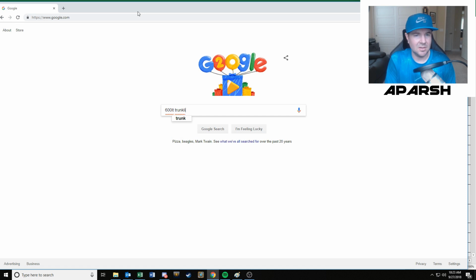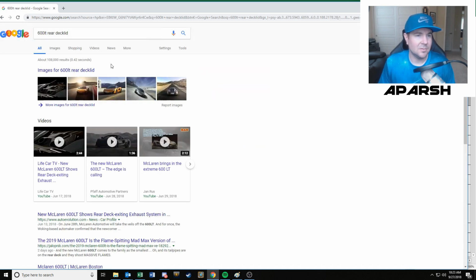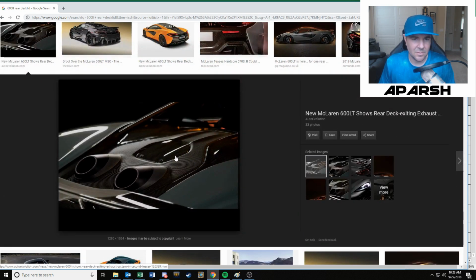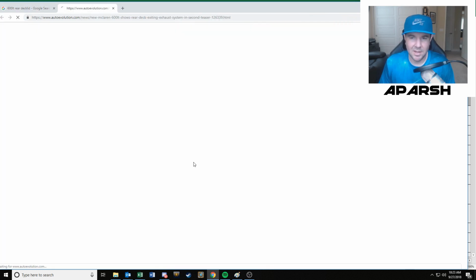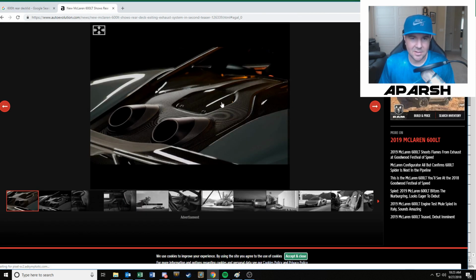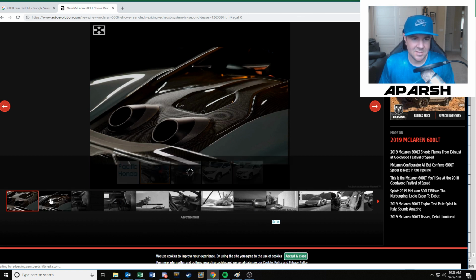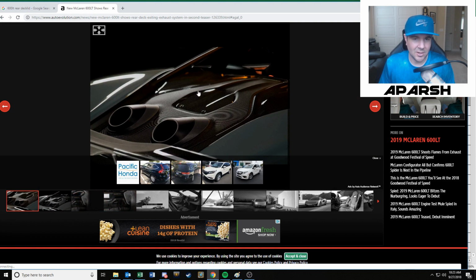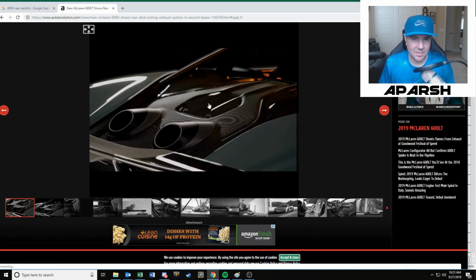600LT trunk lid, deck lid, rear deck lid. So, okay. I think I understand it now. This piece right here, let's see if I can get a better zoomed in picture. No, I can't. Well, I'll do my best. This piece right here that I'm circling, I think that is the $710 plenum cover.